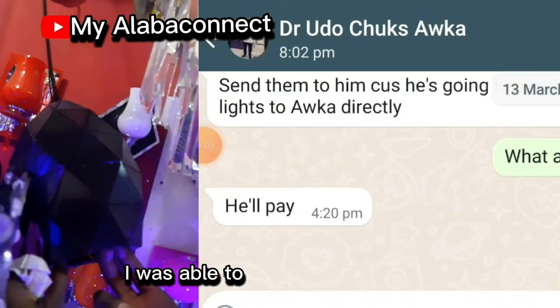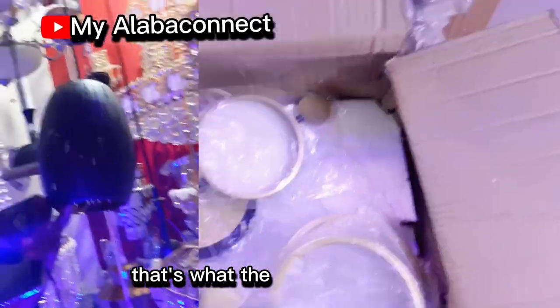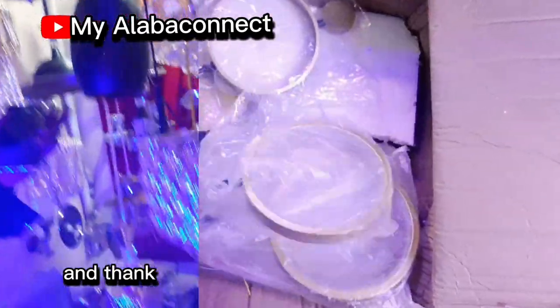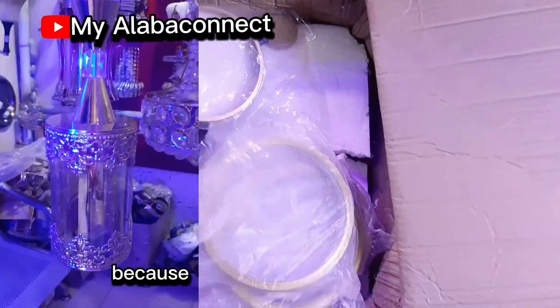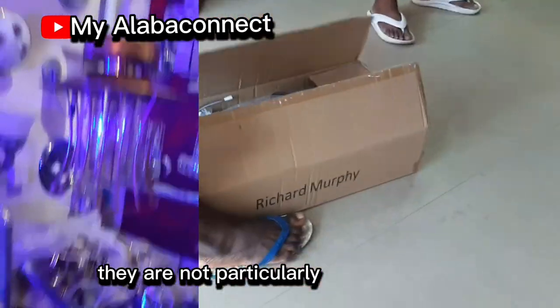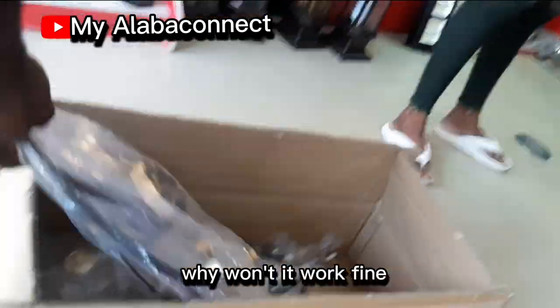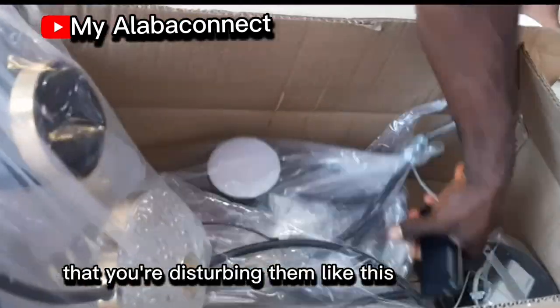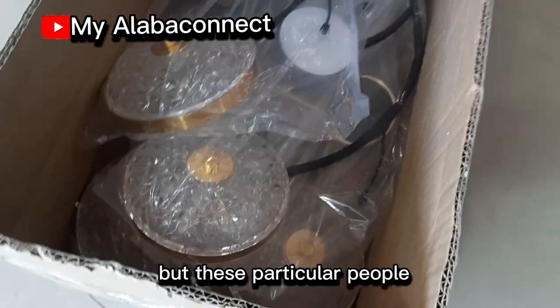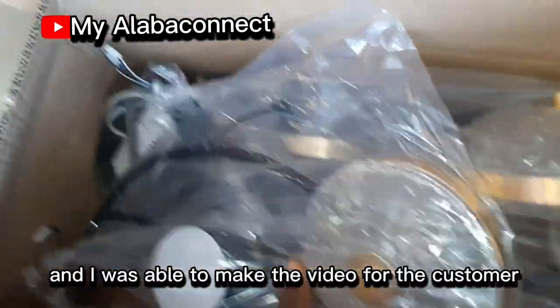I was able to explain to the sellers that I want to test these lights. That's what the customer wanted, and thank God they were quite accommodating, because if you go to buy these lights, all these wholesalers are not particularly giving attention to those small things. The light is working fine, why won't it work fine? How many are you buying that you're disturbing them like this? But these particular people really allowed me to do all the fixing on that video, and I was able to make the video for the customer.